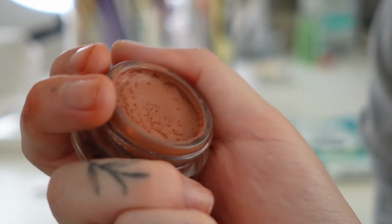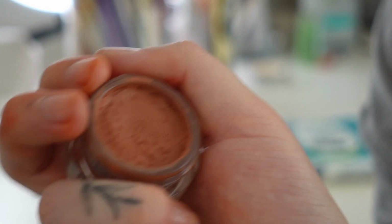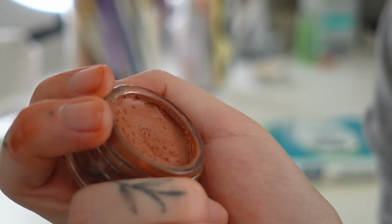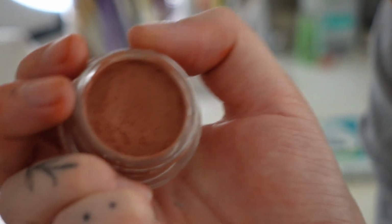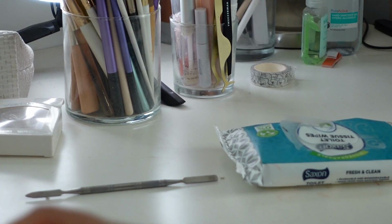This is a very moussey, whipped blush formula. And I'm not gonna lie, I don't know how I feel about the formula, because every time I wear it, it's fine, but I don't like that bumpiness. It's kind of gross. And you can see the weird bloom on the bottom there. Ugh. Is Kindle the same?